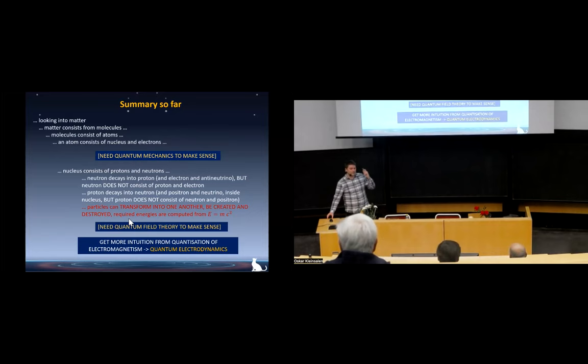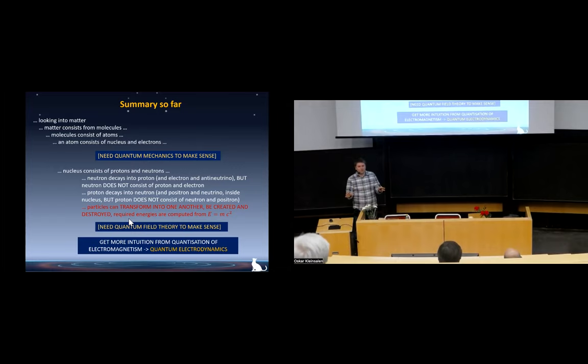So we want to look into matter. We know matter consists of molecules. This is okay. A molecule consists of atoms. This is also okay. An atom consists of a nucleus and electrons. The nucleus has positive charge, the electron has negative charge. And now, because the nucleus is very small and the electron is negative, for the electron not to fall down, we need quantum mechanics to make sense. A big change in our description.